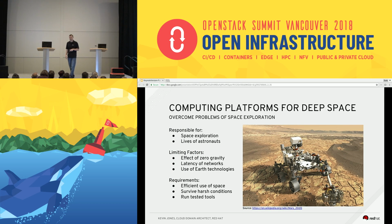The last one is near and dear to my heart. This is the idea of sending commodity Earth-built hardware up into space. This is actually being tested right now. There are x86 platforms up in space right now on the space station, seeing how they handle zero gravity, how they handle the harsh conditions.